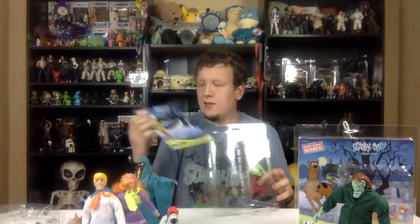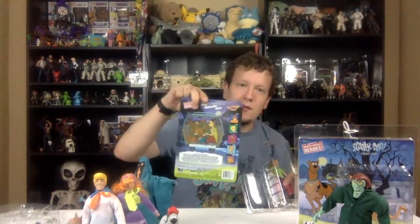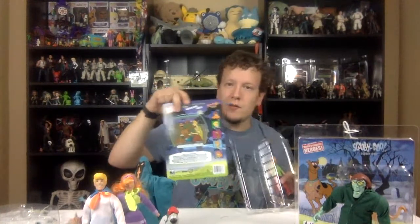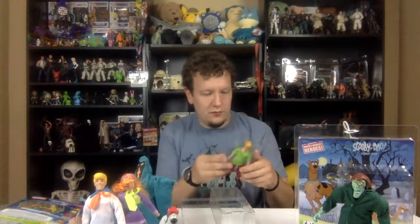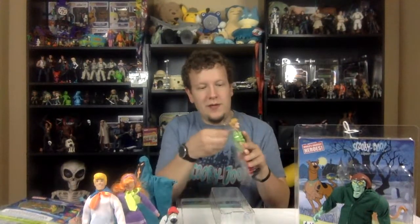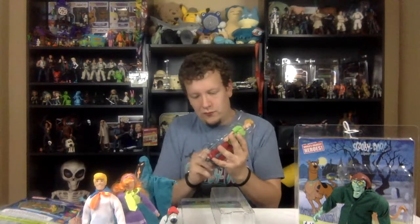Here is Shaggy. Now, again, he's got his own card back. And the back's got him and Scooby munching around in the van, as well as the rest of the crew. And then he is also partially zip-tied to his box. We'll get him loose. Looks like he's got full cloth clothing as well, and some rubber shoes.